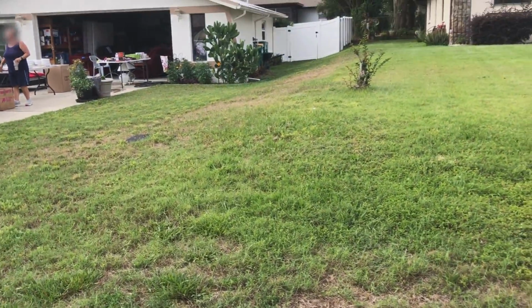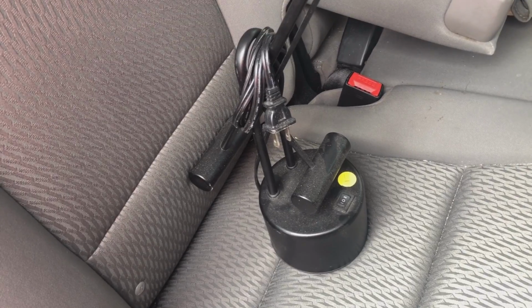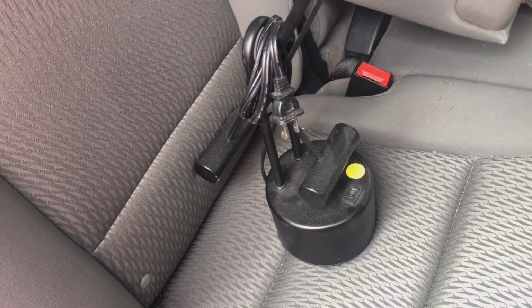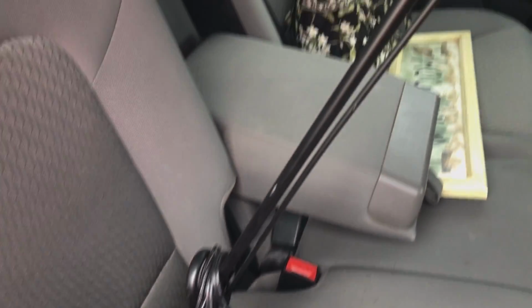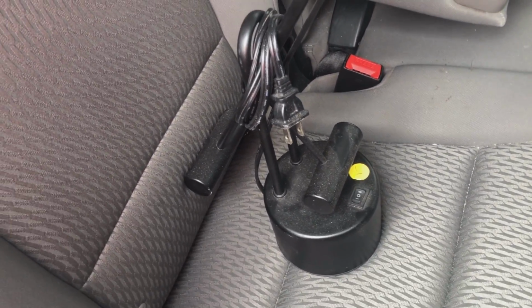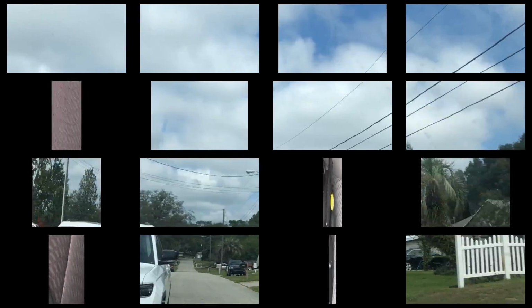Alright, we actually found two garage sales, so we're gonna go shop at both of these garage sales. Alright, well, the first sale didn't really turn anything up, but the second sale did. I got this really cool halogen desk lamp for $5. So, really good deal on this, and I'll definitely find a place for this.